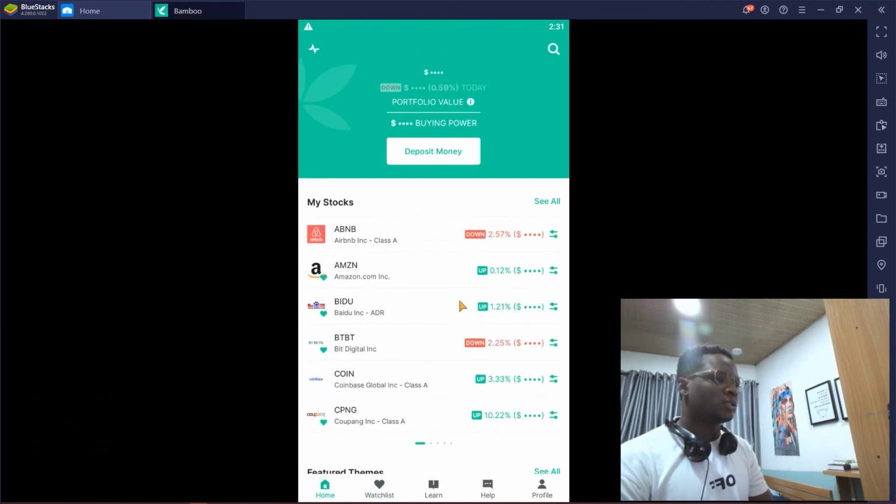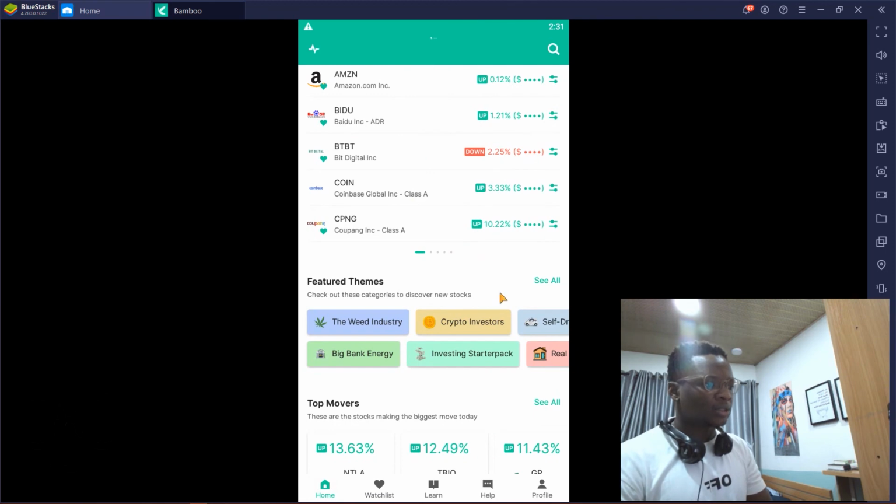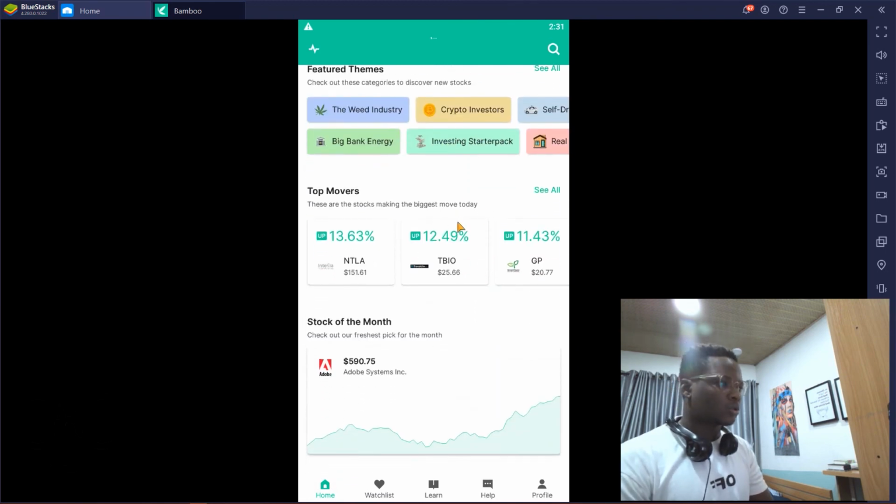But yeah, that's it. That's how to set the price alerts for all your stocks on the Bamboo app.